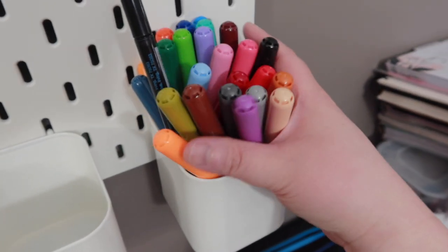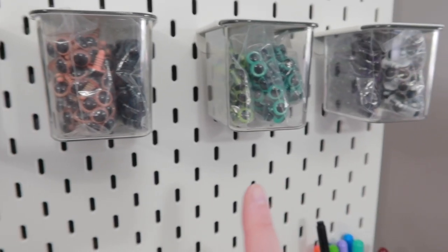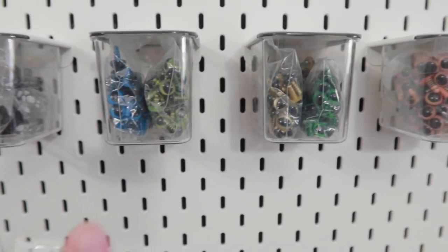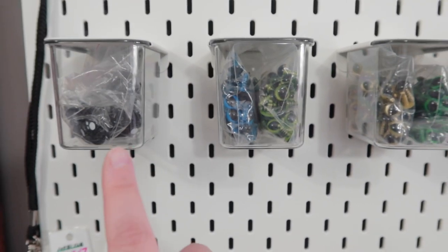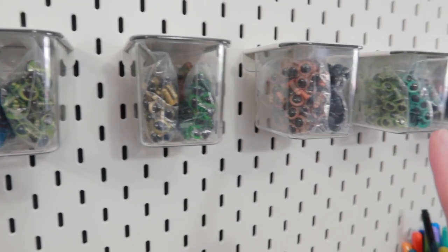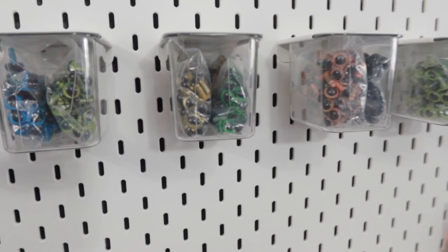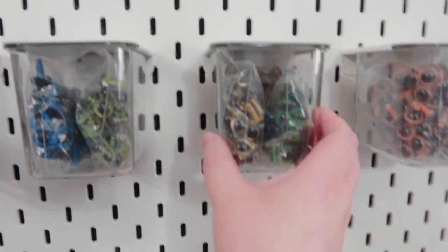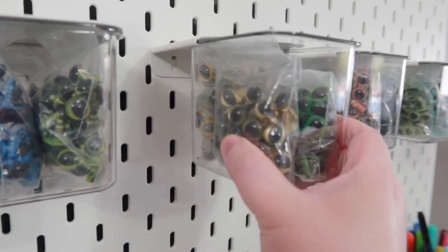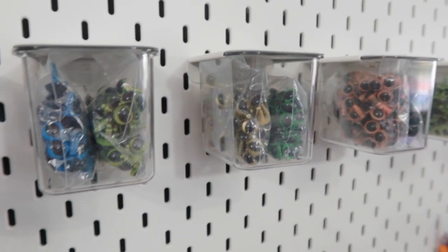And here are more markers. These are the new ones. And up here, I decided to put all my safety eyes in these so it's easy to see. And this is just a normal one. And these all come in different colors, so that way I know where to find them when I need one. And it's very easy to use, just like this. It's basically sliding, and just like that.